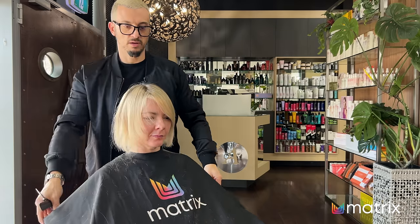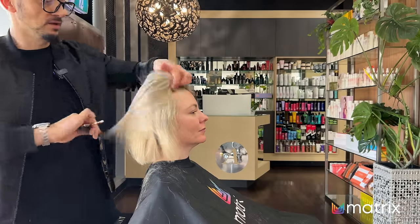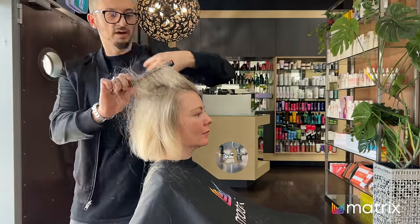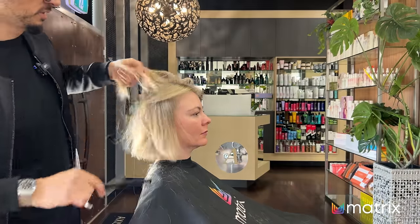And then I like to just pull the hair all the way back, and I like to grab it like this. And this is how I do the top. I like to do it quite casual. If you wanted to section it, you could.